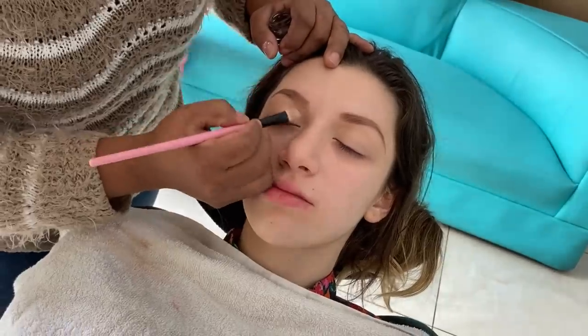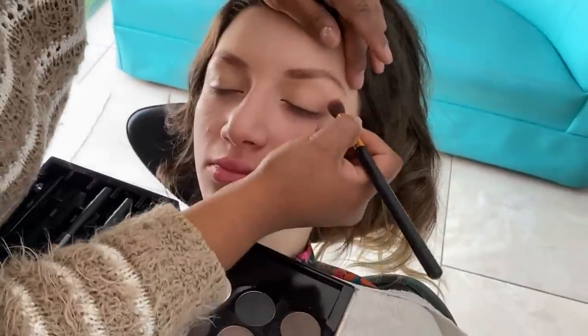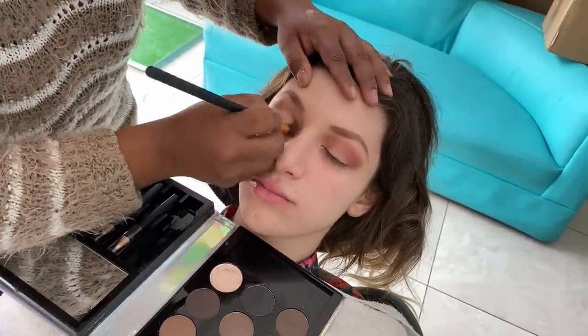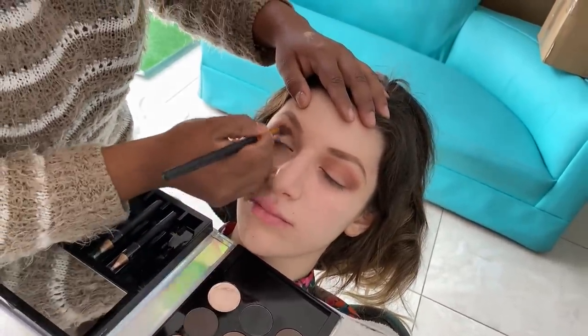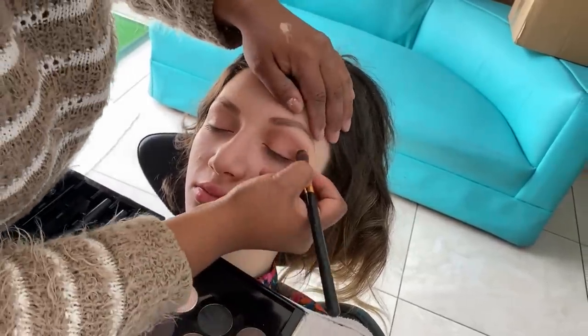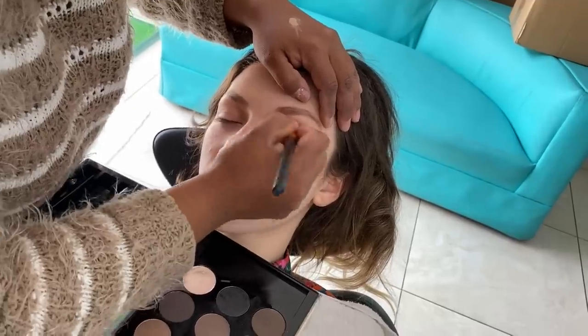So she takes out one of the 10 palettes that she decided to display for us. She basically uses a transitional color, which is very professional. I love the way my eyes are looking right now. I feel like this is something I could get done by a pro. It looks pretty blended to me. It looks nice. But let me just talk about one thing while she puts the black eyeshadow because remember that's what the look was.